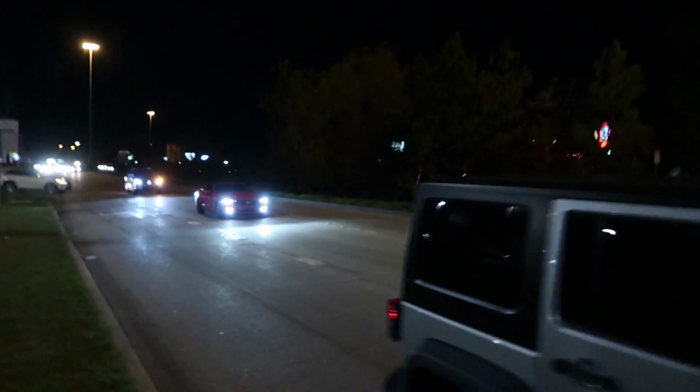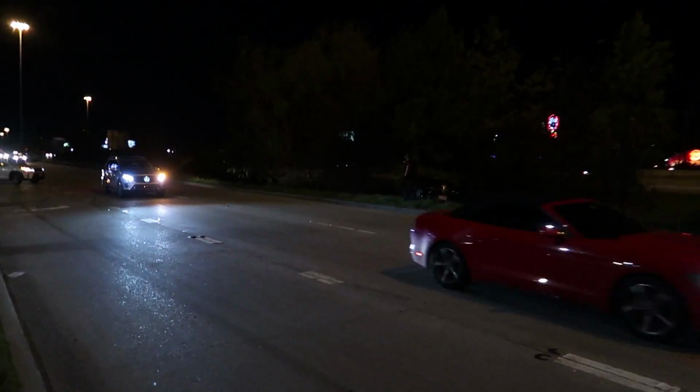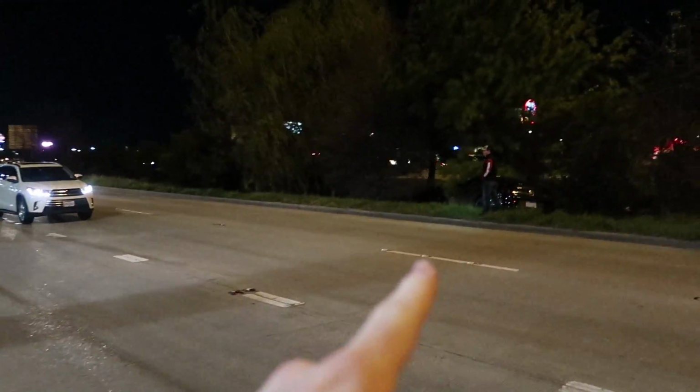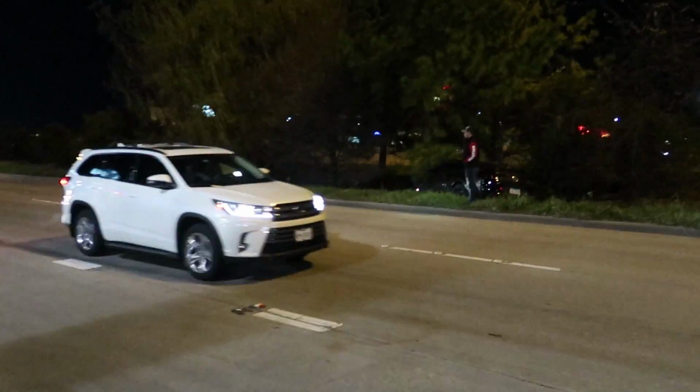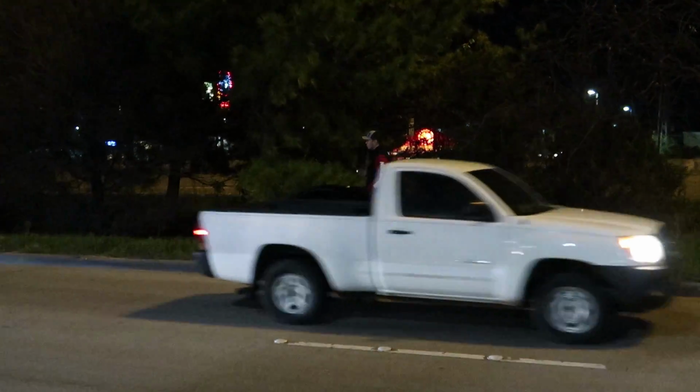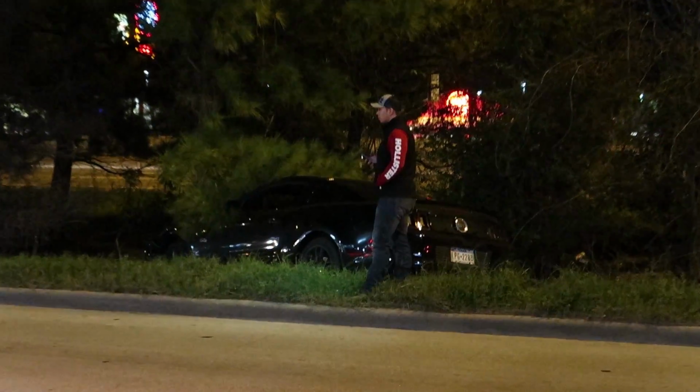Mustang. I think they're waiting for a tow truck to come. But he spun out right there, hit the curb, and went into the tree. Feels bad.